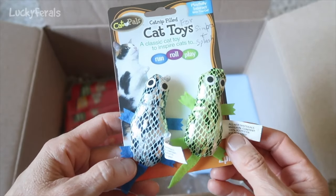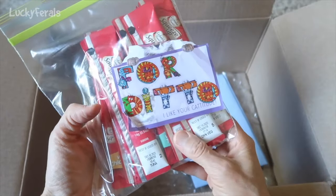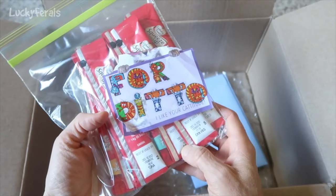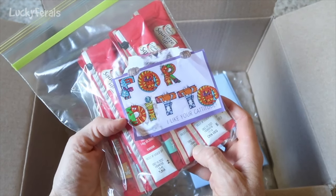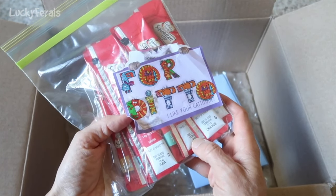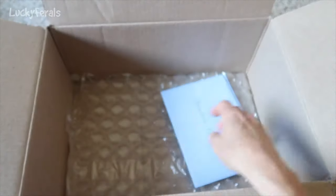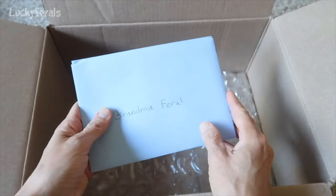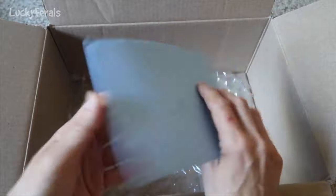And this is for Simba and Splash. And there's a whole bunch of squeeze-ups for Ditto, and I'm so happy because I literally gave him the last squeeze-up yesterday. The last squeeze-up that I had yesterday. So now I don't have to go buy more. I have a bunch. Thank you so much. And this says Grandma Farrell. I'll give her this card. And this says LF.